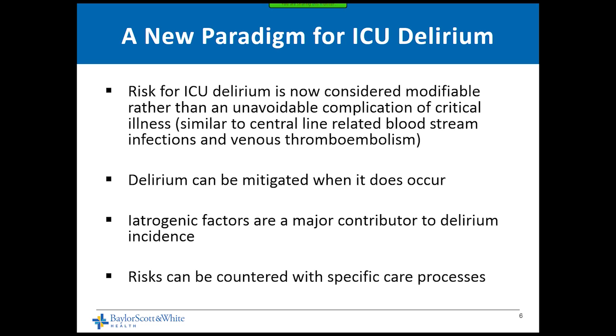So ICU delirium used to be put in the category as sort of an unavoidable consequence of critical illness. If you think back 15 or 20 years ago, the same concept was applied to central line infections and venous thromboembolism, that those are things that just happen in very sick patients. Delirium in the intensive care unit was fit into that category. However, like those other conditions, it is clear that there are risk factors for delirium that can be addressed to lessen its frequency. And when it does occur, there are things that can be done to mitigate the condition.